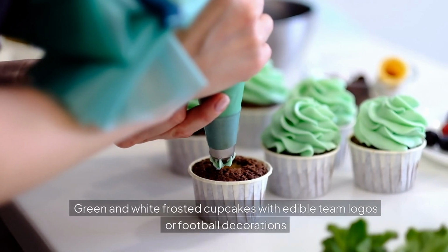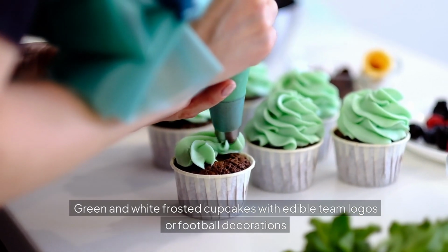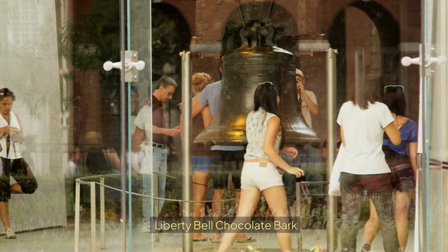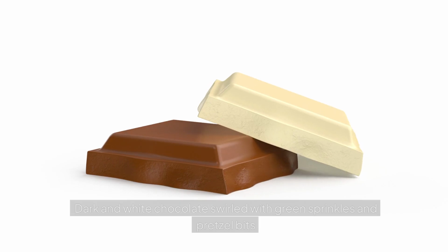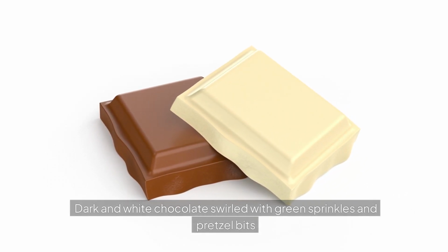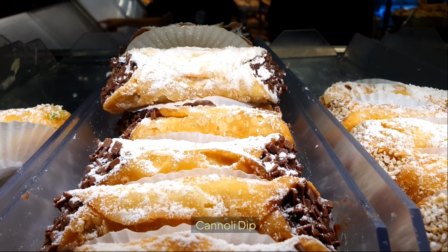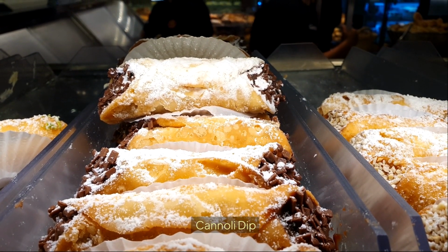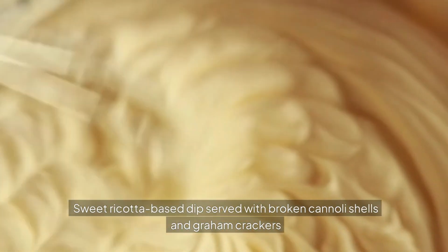Green and white frosted cupcakes with edible team logos or football decorations. Liberty Bell chocolate bark. Dark and white chocolate swirled with green sprinkles and pretzel bits. Cannoli dip. Sweet ricotta-based dip served with broken cannoli shells and graham crackers.